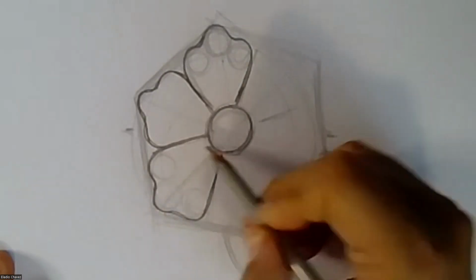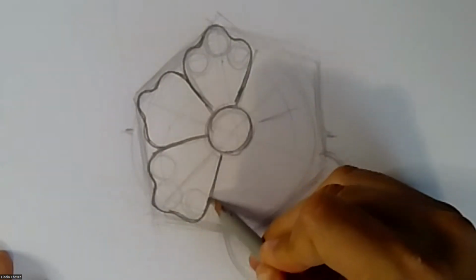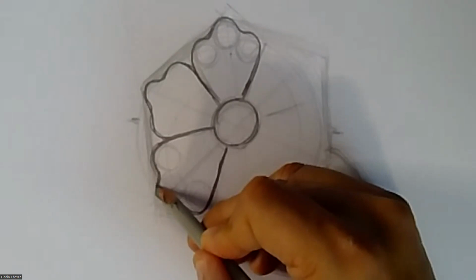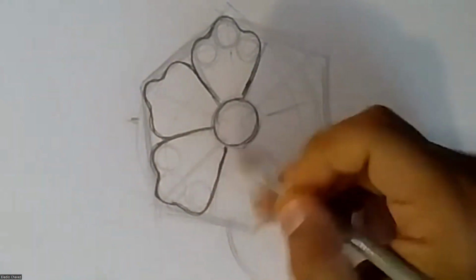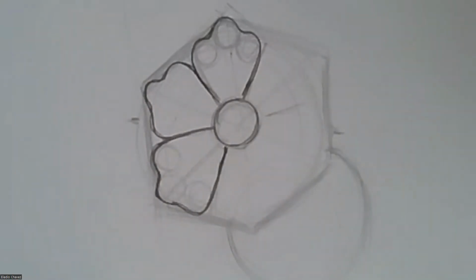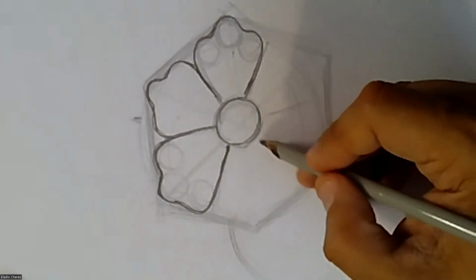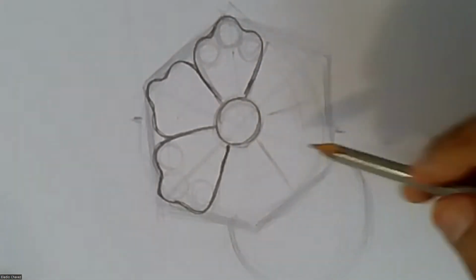Now, these are flat shapes. This makes it easier. I'm going to draw a flower next at an angle. That's more advanced. When you're first learning and you're struggling, hey, simplify things. You can do things flat. Because then comes form. That's one of the lessons. It's going to be there.